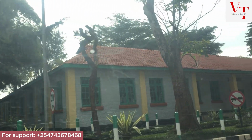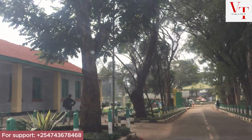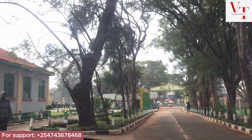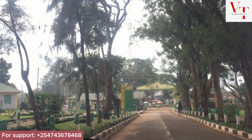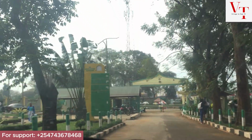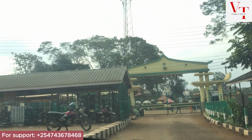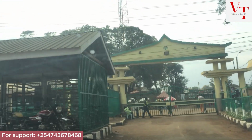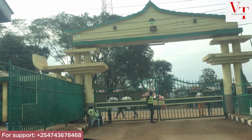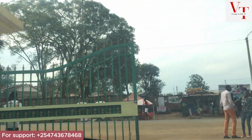For instance, I saw 50 by 100, which is basically an eighth, going for 13 million Kenya shillings, which is about 120,000 US dollars. And I saw another one, which was a quarter of an acre, that is 100 by 100, going for 30 million Kenya shillings, which is about 250,000 US dollars.